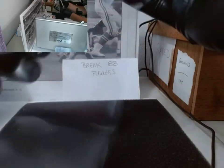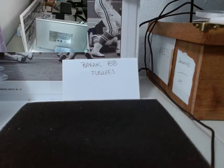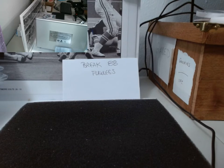This break is on fire. Lamar Jackson, 1-of-1 with a diamond. You'll be telling everyone about that one tomorrow. 1-of-1, Lamar Jackson. When we're talking about quarterbacks, there's some guys that just hold a special place.